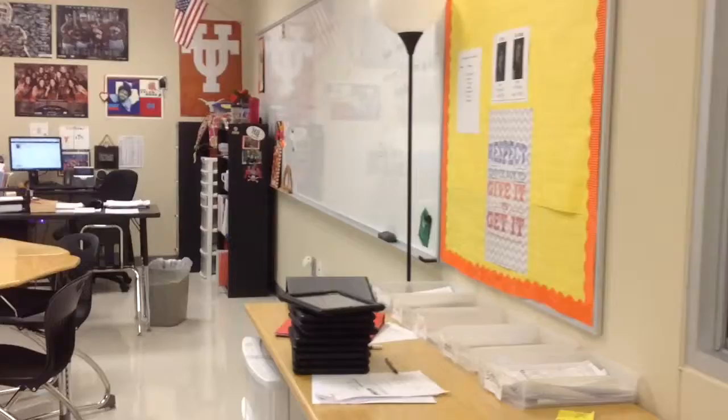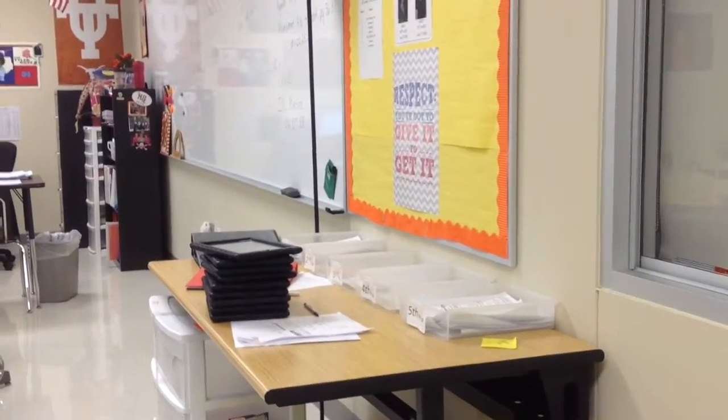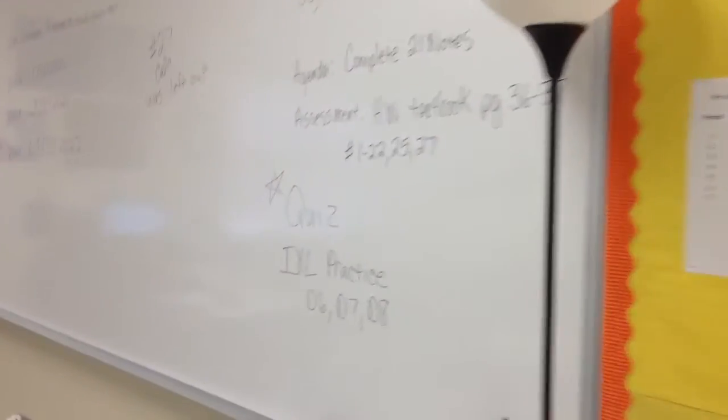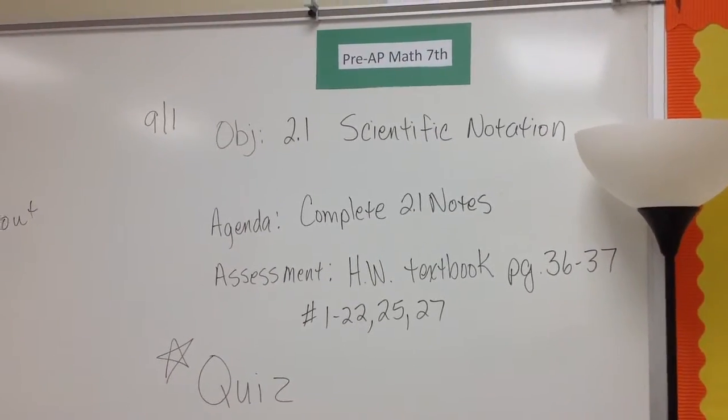This is the room that your kids see when they walk in. They first see the table where they hand in their assignments. Depending on what class they are, they will see their assignments posted on the wall. Here's pre-AP 7th.